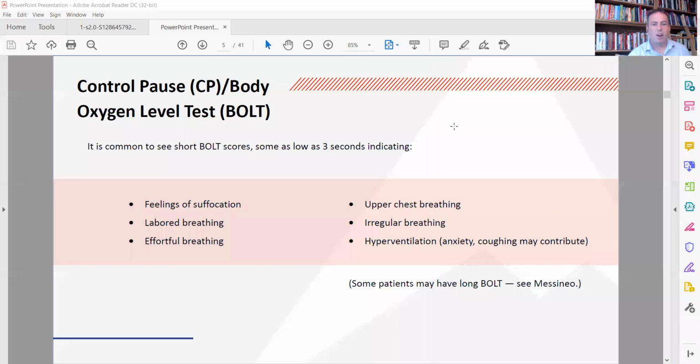The measurement goes as follows. You take a normal breath in and out through your nose, and you pinch your nose with your fingers and you stop breathing.